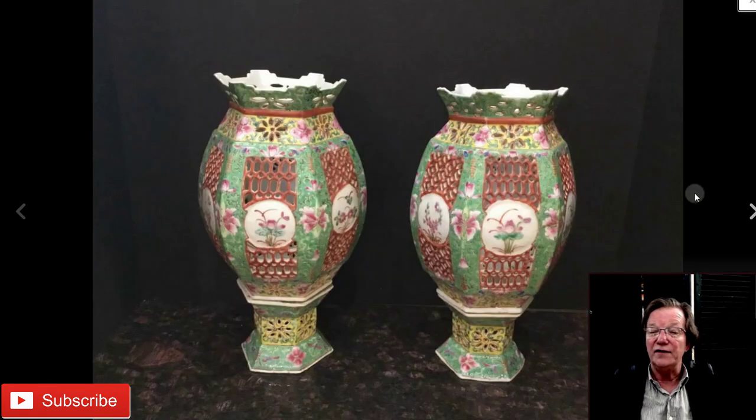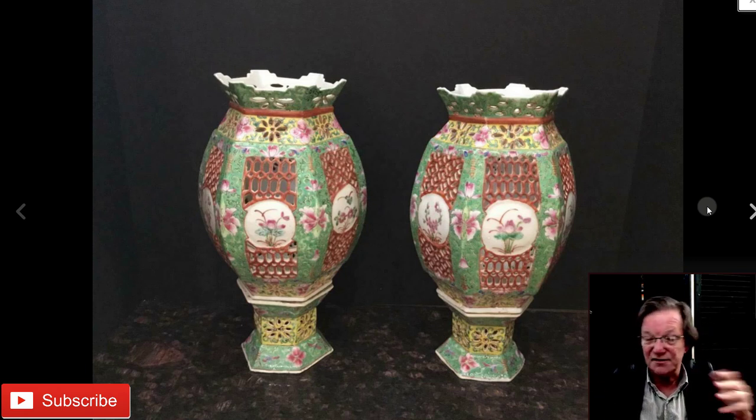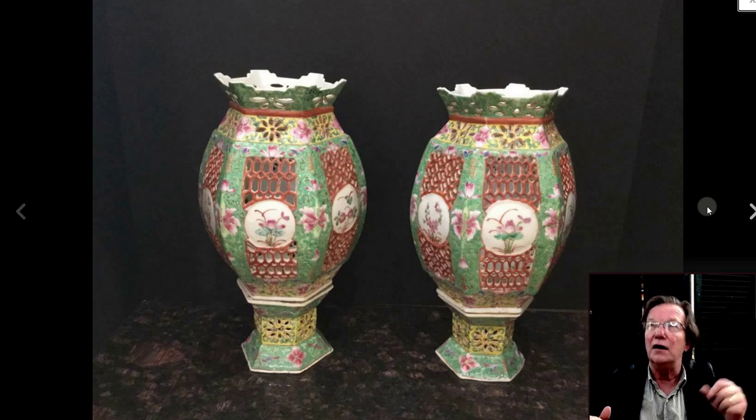And then over here, I mentioned these. I always mention these when these come up for sale. These Famille Rose late 19th, early 20th century lanterns. These are early 20th century ones, probably Republic period around the 20s. They made lots of them for export. They used to call them, what were they called? Concubine lamps. Sometimes they call them wedding lamps. And they were made for export predominantly.